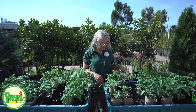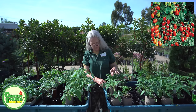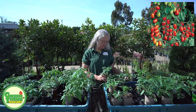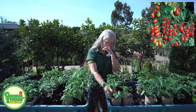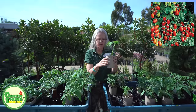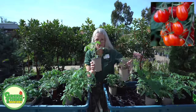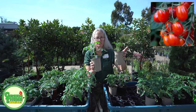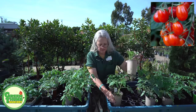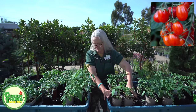The other one I'm going to talk about is a Juliet. Those are very common. You see them a lot in the grocery stores. Somewhere around here I have a Juliet. Oh, there it is. This is a Juliet, and those are the oblong ones. And they're also considered to be in the grape family, the grape tomato family. So these are both oblong. The grape tomato, we also have the Juliet hybrid.